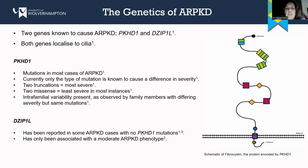There is a smaller percentage that has changes in another gene called DZP1L, and both of these genes have links to cilia. So either they are placed on cilia at some point in their life, or in the case of the latter gene, they also are responsible for cilia formation. And this is one of the reasons why, as Tess mentioned before, the ciliopathies and the cilia alliance is very important for PKD.